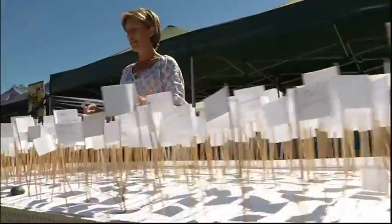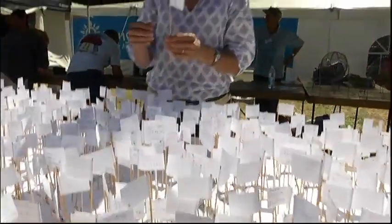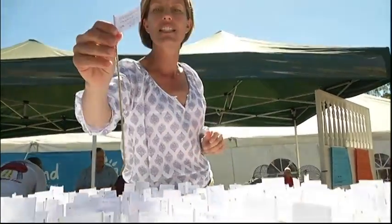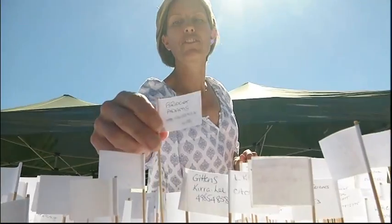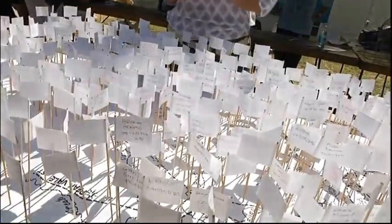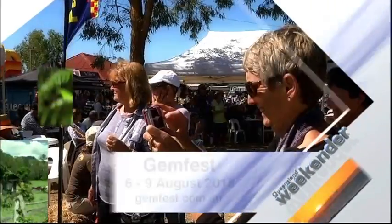Now here's a bit of fun. It's called Stake Your Claim. You pay your money and you get a flag, you write your details down. Then this is all a map of the Gemfields. I am going to guess where I think the next treasure is. I think it's there. If I've chosen the right spot, I could win precious stones, all sorts of treats, even a holiday trip to the Sunshine Coast. Good luck to me. Gemfest will be on again next year from the 6th to the 9th of August.